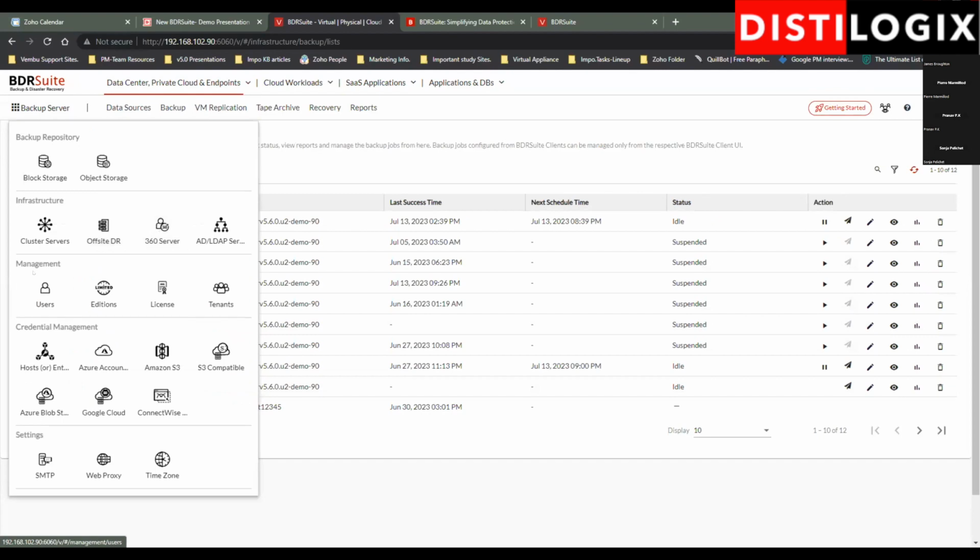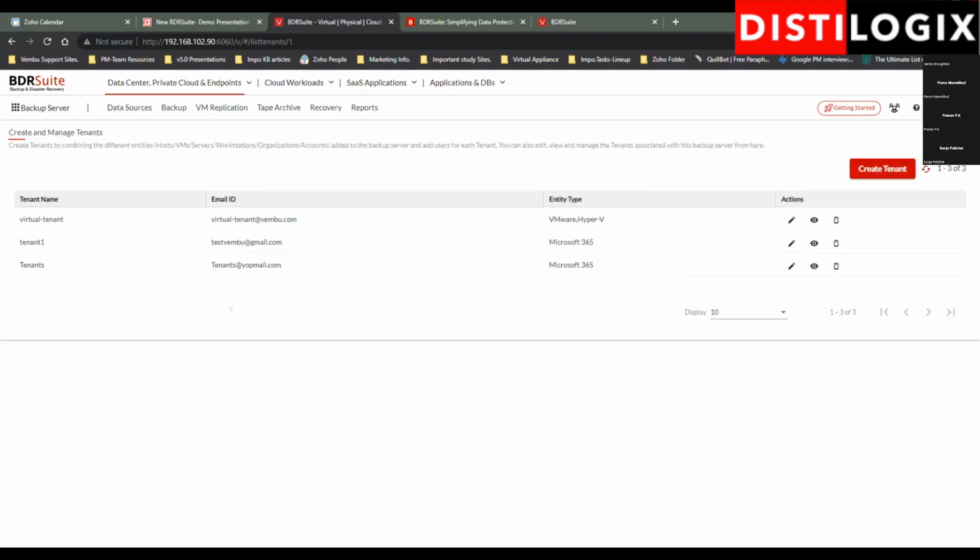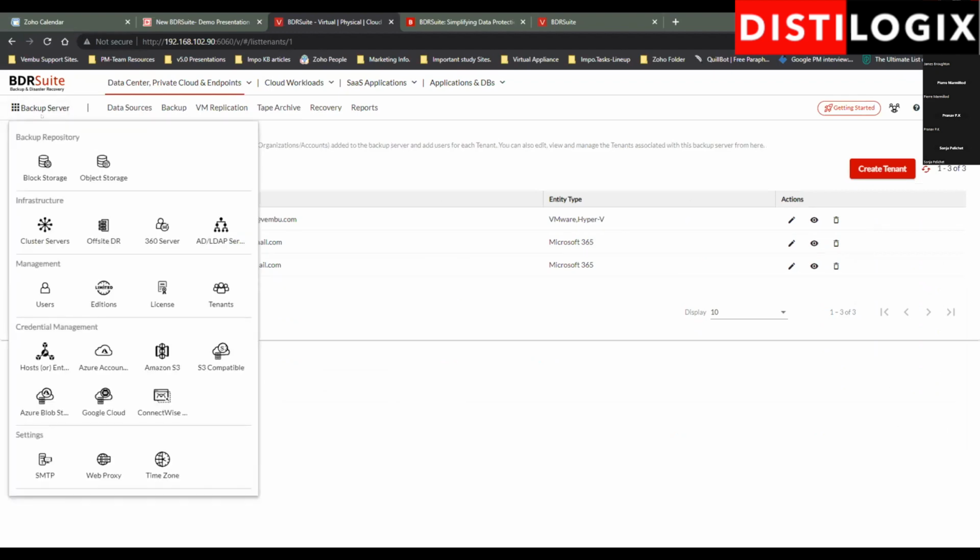You have the complete management of users and tenants. You can have this multi-tenancy option, specifically suitable for MSPs or resellers, whomsoever is concerned. You can group your customers as tenants and proceed further along with their entities, so that one group doesn't know what the other group has configured for backup in detail. And there are credential management settings, and the SMTP and web proxy settings are also available.